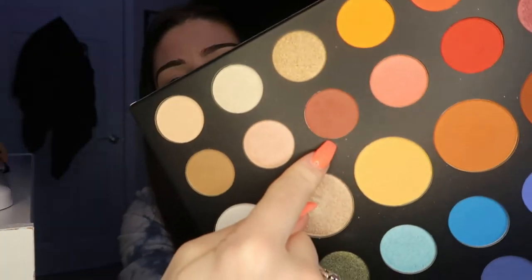Okay, so I don't know what color I want to use. I need a good base color to use. Okay, I'm gonna start with the first color that I said, this one right here.